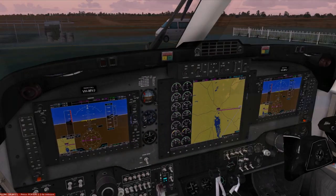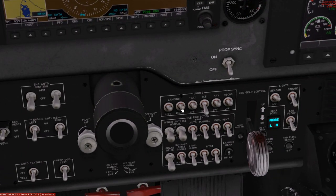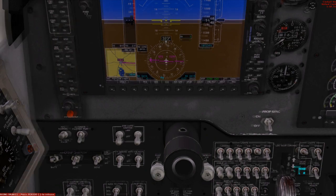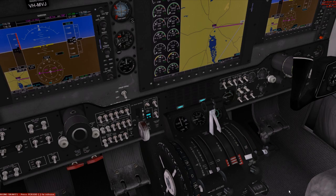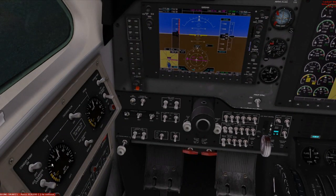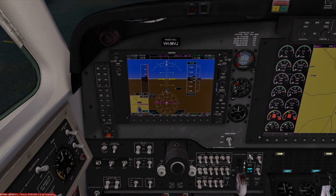Parking brake is set and full engine shutdown. Low idle on both. Lights coming off. Strobes are off already. And avionics master power is off. Engine shut down. Alright, we're good. Beacon's coming off, nav's off, and the rest of the power can come off now.